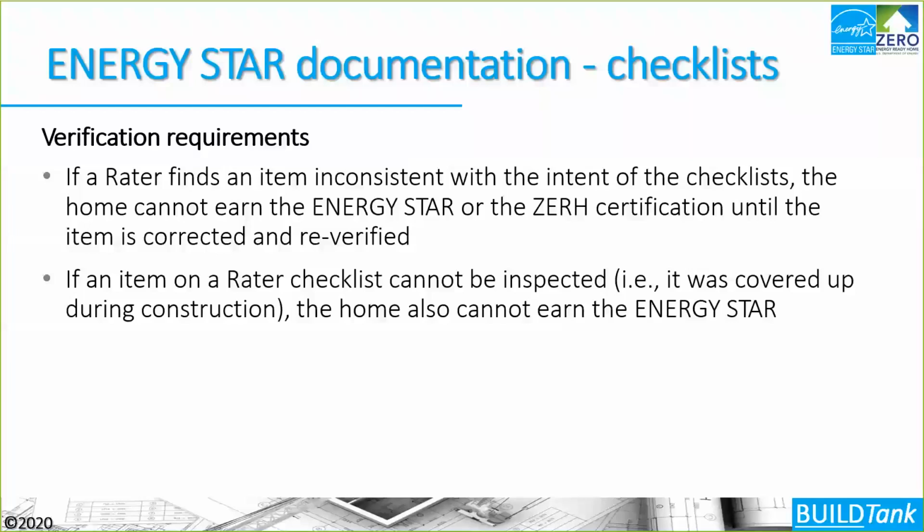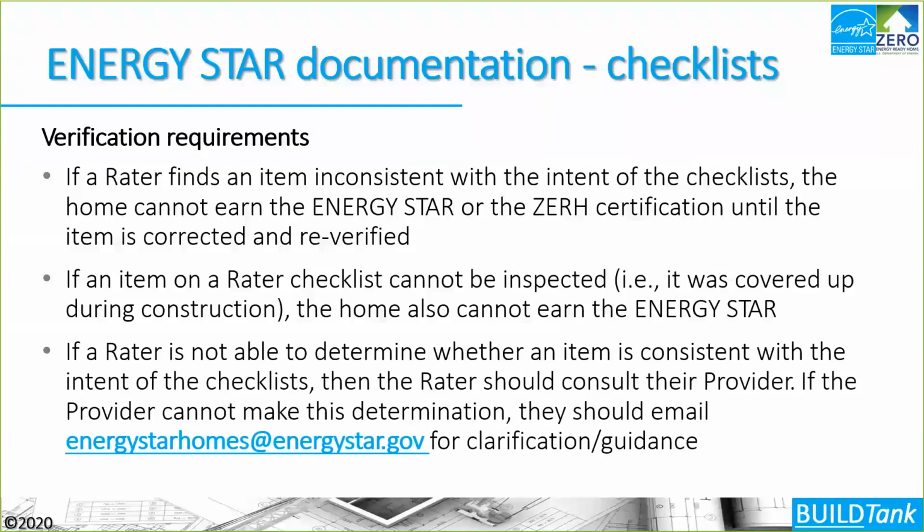So coordination with your third-party verification organization is very important to make sure that that verifier is in the house at the right time and is not impacting your construction schedule, and that everything can be verified not only for compliance with the Energy Star program, the DOE program, but also in this case for code compliance.